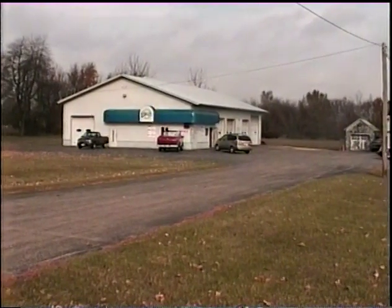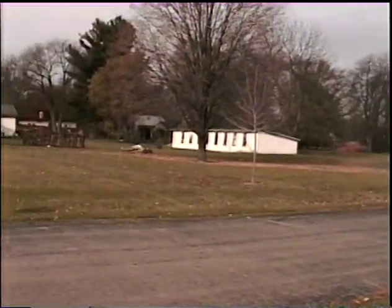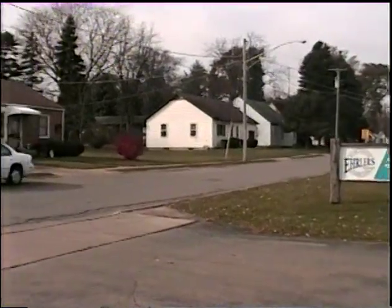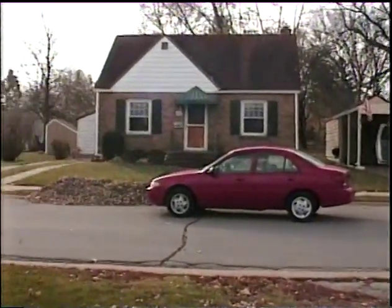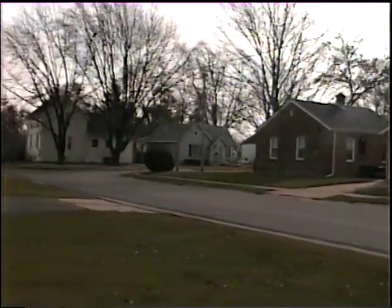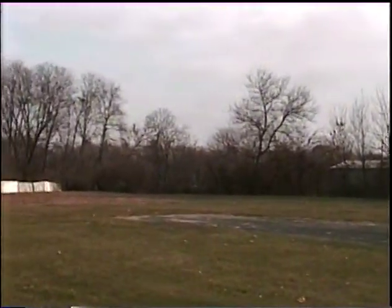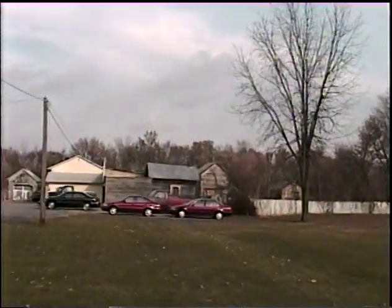Here you got the shop as it looks today. Looking around the old neighborhood sign, Ron and Vinny put in a couple years ago. All the old houses. And where the house used to be. The old shop.